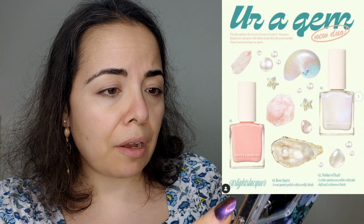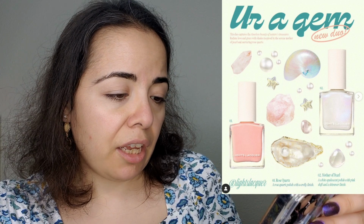This is a release from Lights Lacquer. Not anything worth talking about. I have a bajillion things that look way more interesting than this. What's this one? Spoiled Lips Cosmetics. So the outside packaging was so exciting, but when I saw the inside, I'm like, what? No. This is so muted down. It's never going to show up on my skin.